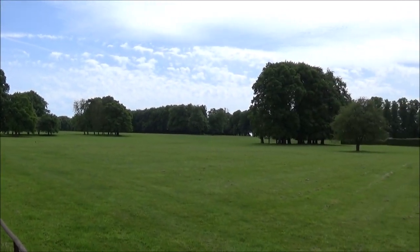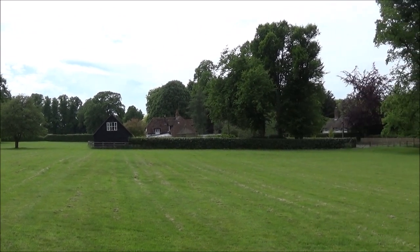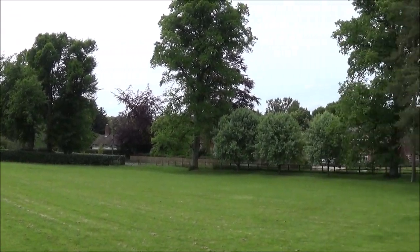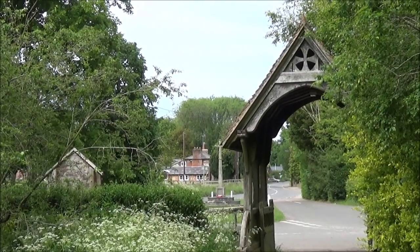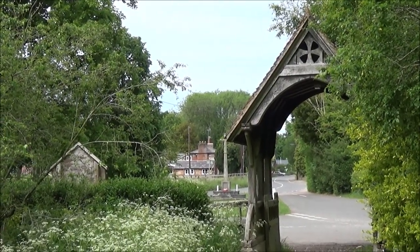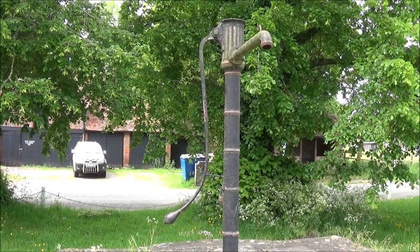Now it's time to look for the parish pump and head off to the pub. And I think I spotted the parish pump. I'll go have a look. So back out onto the road. And there she is, the parish pump. I wonder if it works.